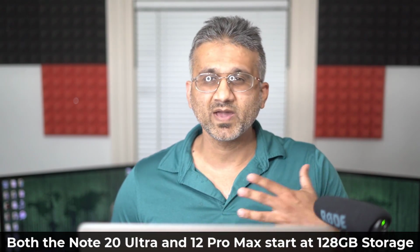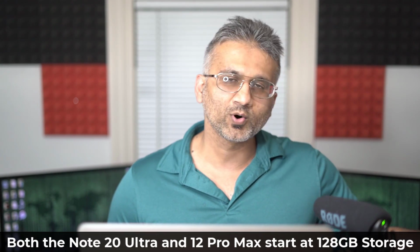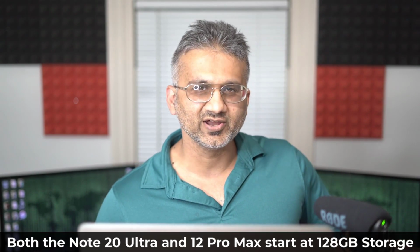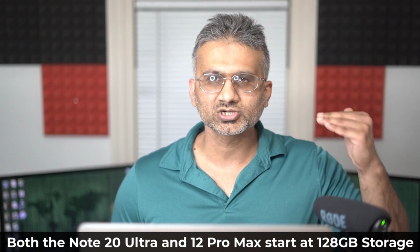But again, for me, the base storage is much more important. So seeing as how they both have 128 gigabytes base storage, I would say the iPhone actually gets a slight lead here. It gets a couple points for being cheaper and having the same storage capacity.